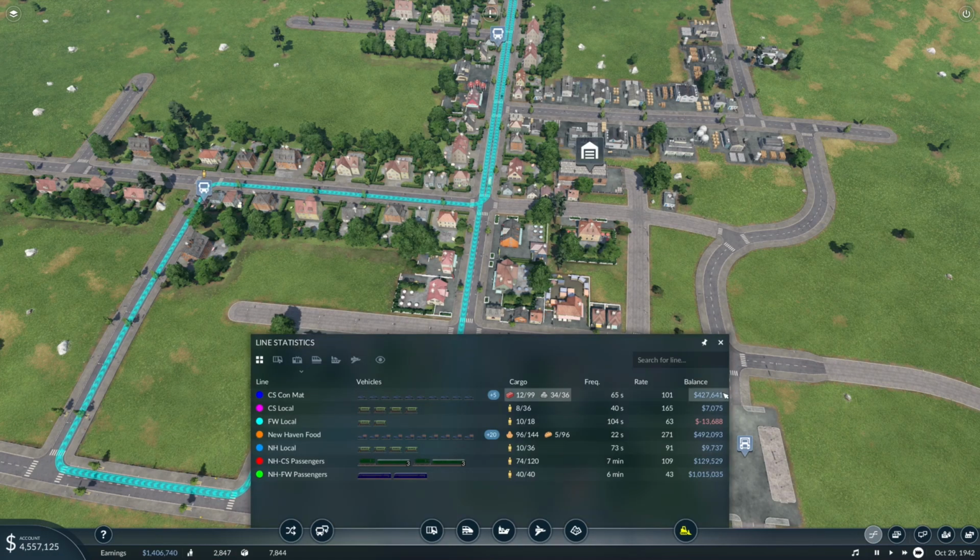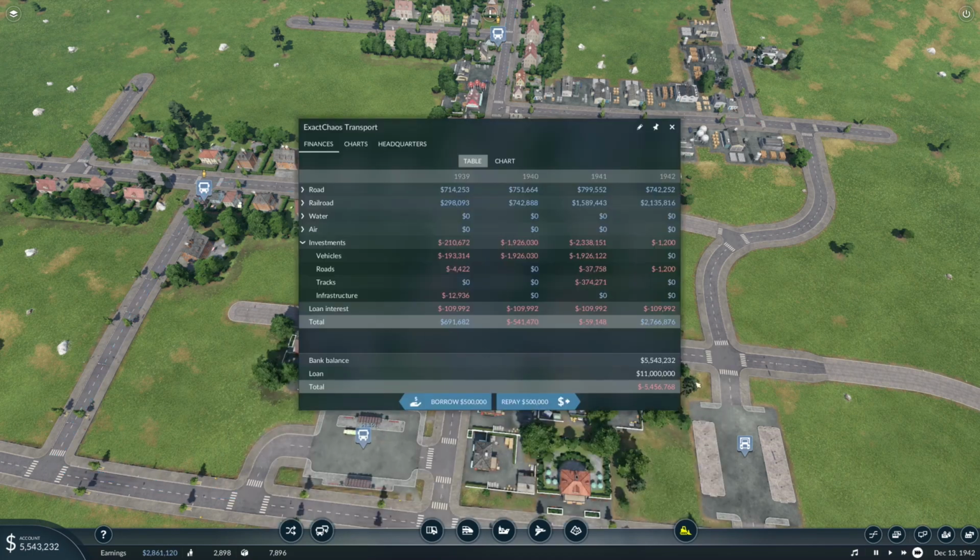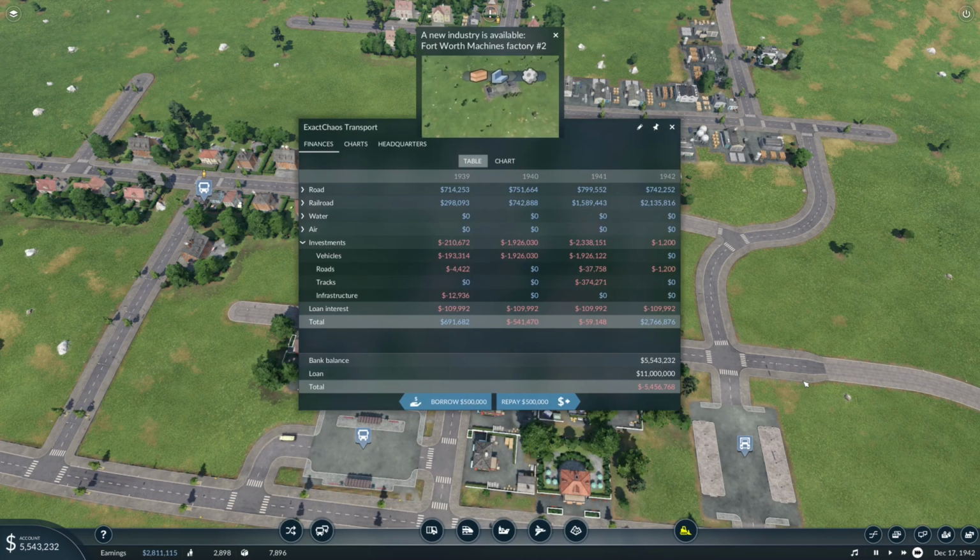How's our lines doing? Ooh, Fort Worth is making money. The New Haven, Colorado Springs, moving more passengers and struggling a little bit money-wise, I think. But everything is making money apart from Fort Worth local. But it's so close to breaking even that really we are in a pretty decent position. Let's have a look at the big picture numbers here. Let's spend a little money.